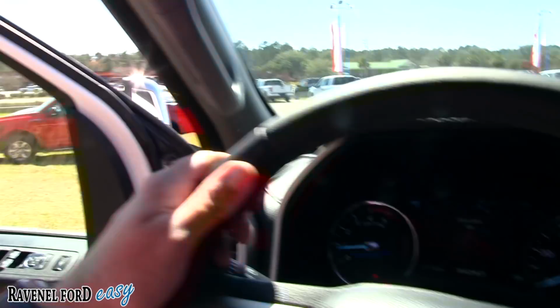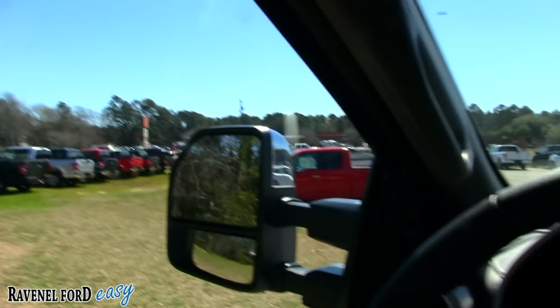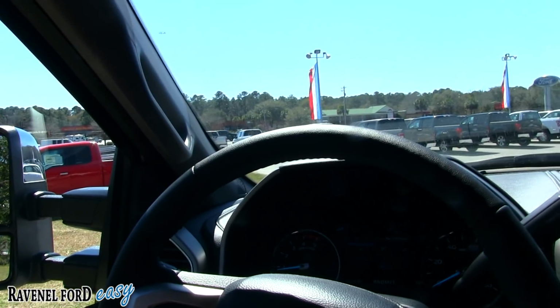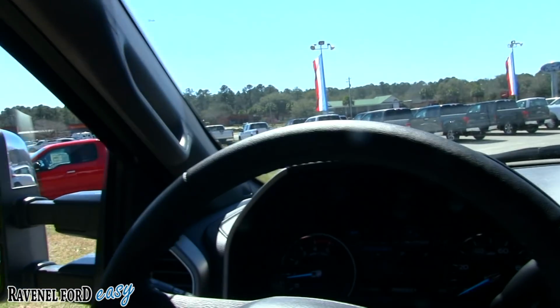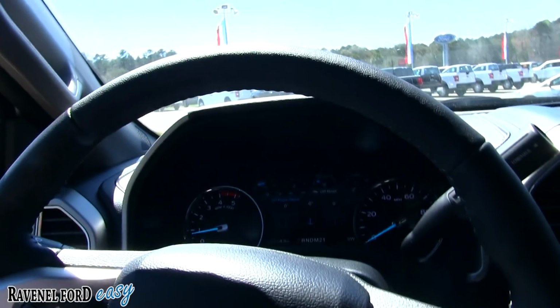Another thing we will do today is we will test out the headroom and legroom in the front and in the rear. I'm the perfect height to do that. I am 6'1". A lot of guys are shorter than me, some are taller, but I am the perfect height for an American man. And with that being said, I got a good way to test it out. So let's go ahead and do that right now.